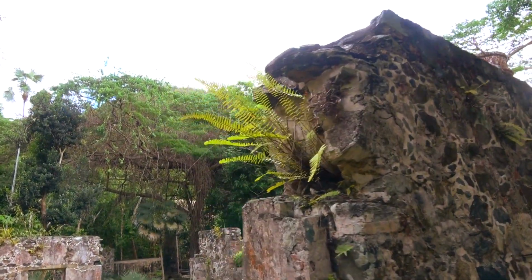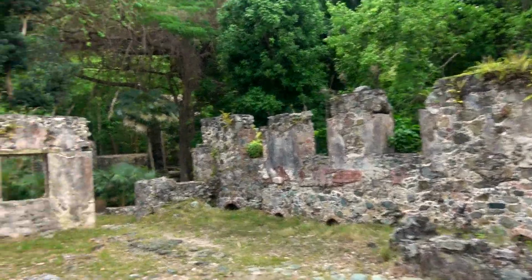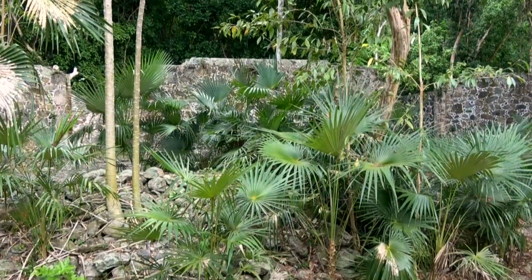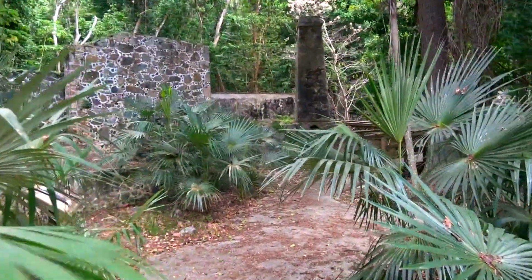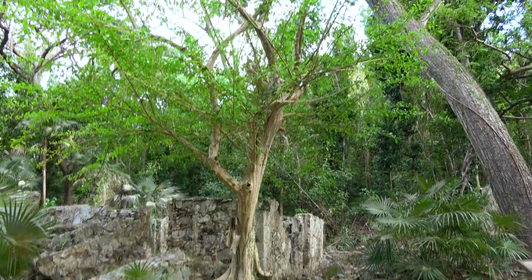We spotted a deer in the forest off the side of the road and stopped to take a look. That's how I accidentally discovered the ruins of an old sugar mill that was here at Cinnamon Bay. It's a lesser-known set of ruins compared to some of the others on the island, but it was a quiet, empty, and well-interpreted site to take a post-beach hike on a warm, late afternoon.